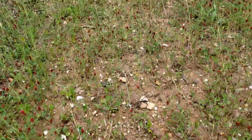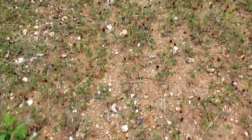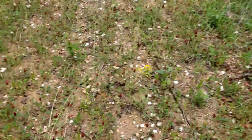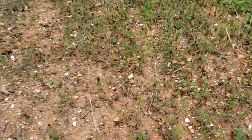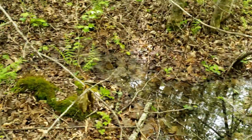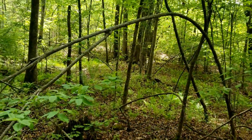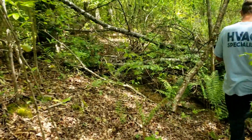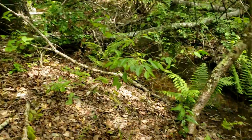We got some new property over here in East Alabama. See all the quartz on the ground? There's a good piece of those. Anyway, we just came out here to show you some of these old workings from back in the 1800s, back in 1839, 1840.